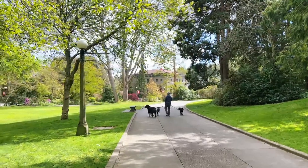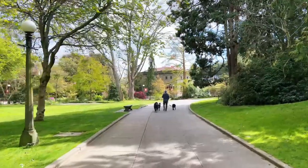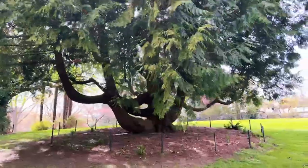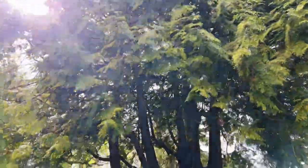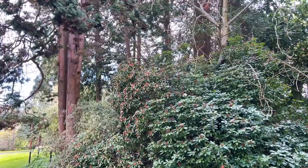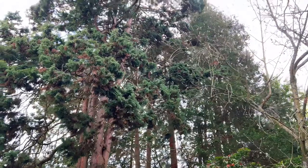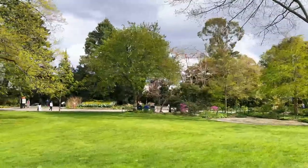Lori says, such another beautiful day. You've had great luck. Oh yeah, it's always sunny in Seattle. Now that's a tree. Those trees. I love the flora of the Pacific Northwest. It's gorgeous.